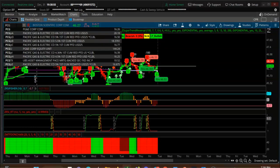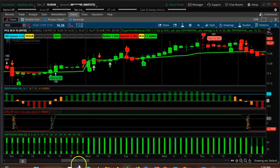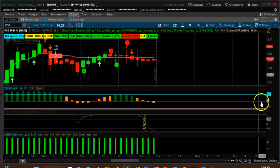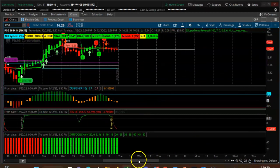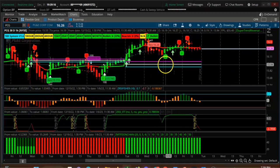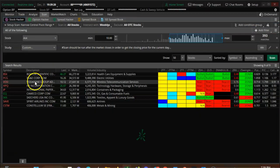PCG. So here sell signal. This trend is bullish. Time frames are bullish. Okay, long term bullish. So this is probably the trade to the upside. Okay, now next one is HPQ.